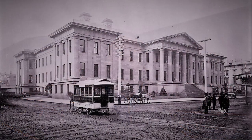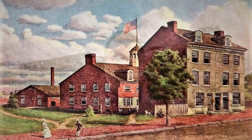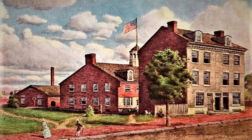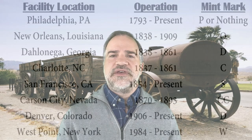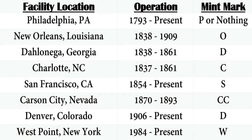And you know what? Here's time for me to veer off and talk about mint marks, because mint marks are important, and it's just a letter and a symbol that identifies the location at which the coin was minted. Philadelphia is the oldest mint, founded in 1793, and it's still in business today. Coins with this mark have a P or nothing. So P for Philly, or nothing because everyone knows it's the first mint. New Orleans in Louisiana, 1838 to 1909 will have an O.